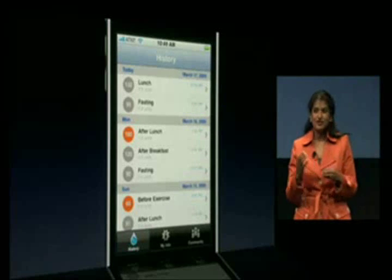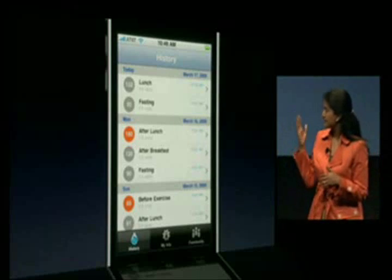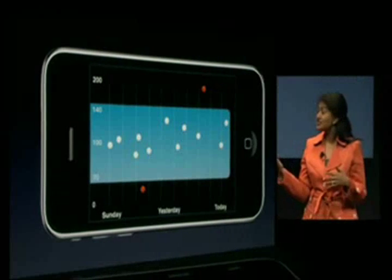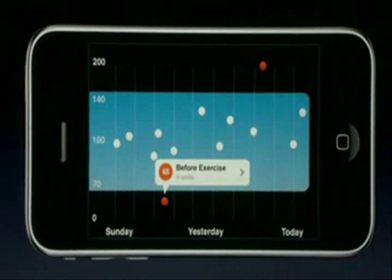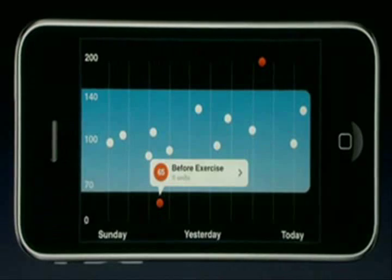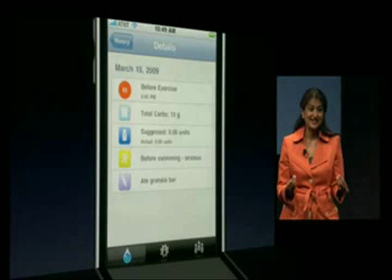In addition to that, though, it's often difficult to view trends and patterns by looking at a list. So we can give Maddie a graphical representation of this information. You can see Maddie is within range most of the time. However, there are a few exceptions, and she wants to understand why. So she taps on the dot, and she gets the idea that it's below, her reading is 65, but she wants more information. So she taps on it again, and she gets the specifics of that reading. As you can see here, it was before a swim meet, and Maddie was really anxious.